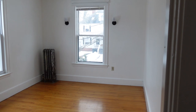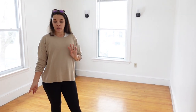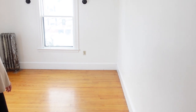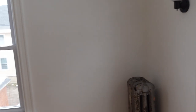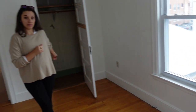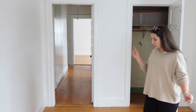And then back this way is where Matt and I will sleep, for now at least. If it's a king size bed, it's pretty simple. We're not doing much work in here. I think it's just going to get a paint job, and maybe we will paint the radiator and potentially DIY the closet, which needs some help. We might fix that up ourselves, but otherwise this room isn't really getting touched.